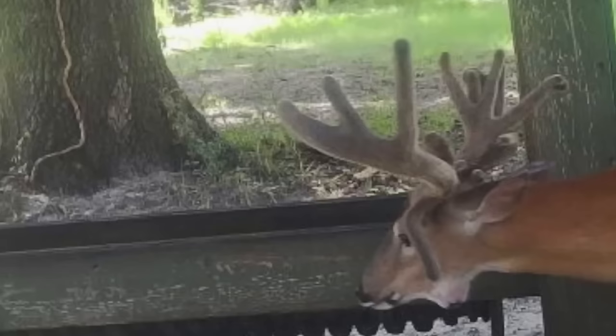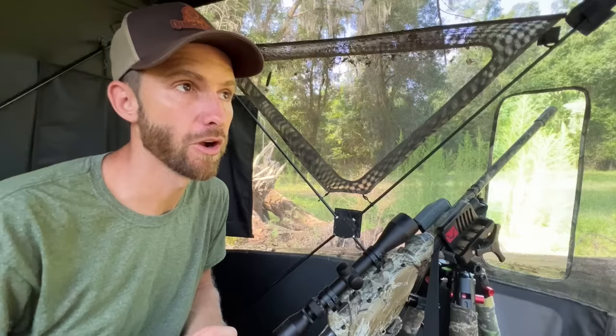Oh, look at all that coming out. Oh my gosh. All right, we've noticed a buck on this property that's got a big abscess in his jaw. It's also known as Lumpy Jaw. Long story short, Lumpy Jaw is actually an arterial worm.